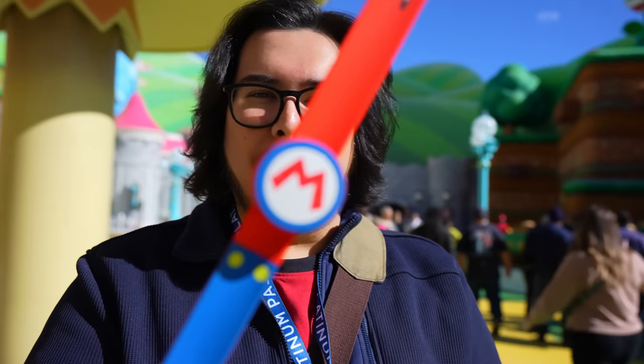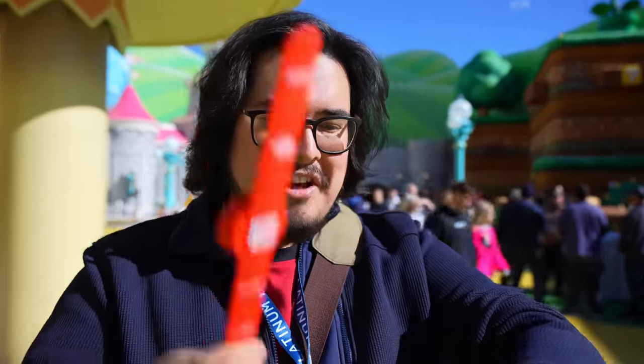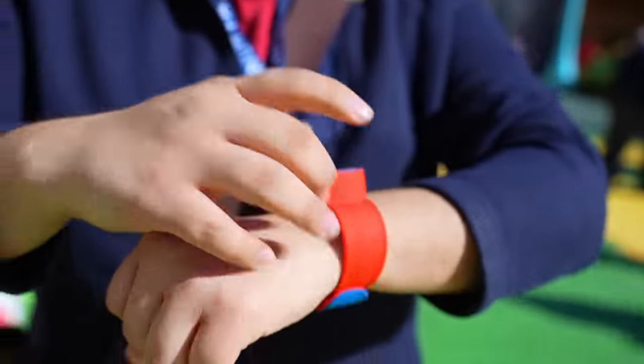All right, so right here I have the Mario band. Take a look at this. There's a QR code in the back. That's what we're going to use to set it up. Wow, that actually hurt. Careful. Wow. Same thing. There it is.